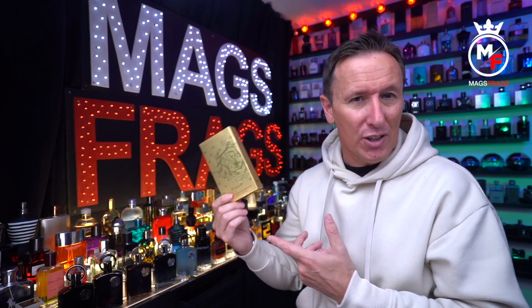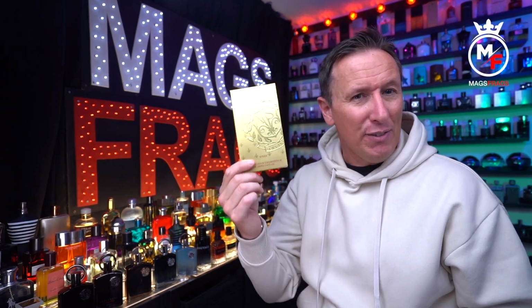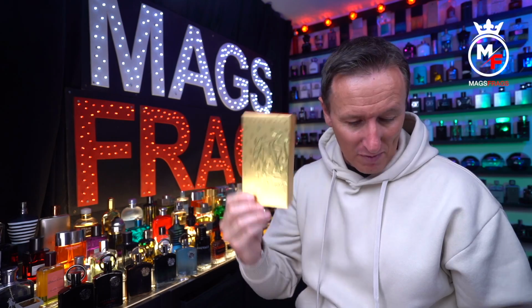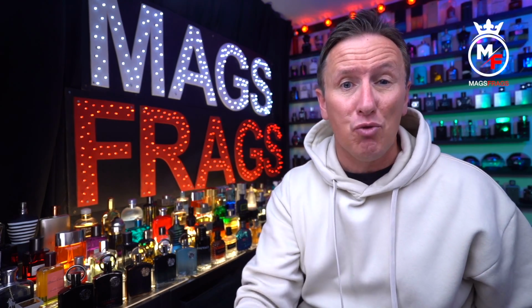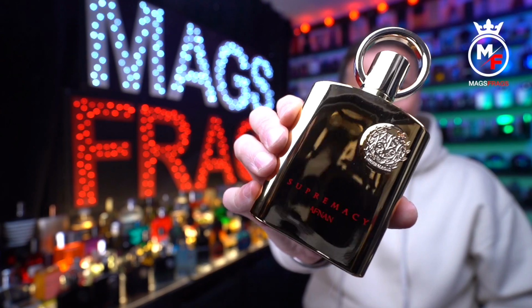Again, like I mentioned yesterday, these earlier releases of Supremacy aren't as impressive as the two that came out last year in terms of box presentation, but even this is as good quality as 95% of fragrances that you'll buy on the high street. The bottle again looks really great and feels like you're holding a really expensive product.